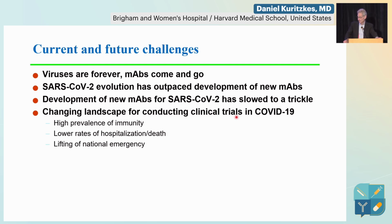And then the changing landscape for conducting clinical trials in COVID-19 overall has become much more challenging because of the high prevalence of population immunity, the very low rates of hospitalization and death outside of selected populations, and because there's no longer a national emergency, it's less clear how an emergency use authorization can be issued, because it requires the declaration of a health emergency in the first place, not to mention the fact that it's not clear that there's anybody home any longer in any of the regulatory agencies able to make these decisions in an informed manner. So let me stop there.